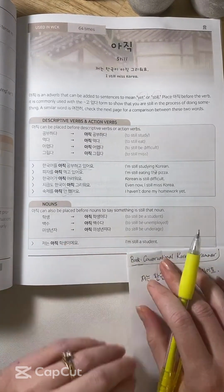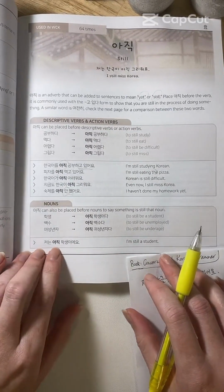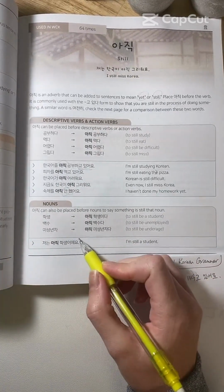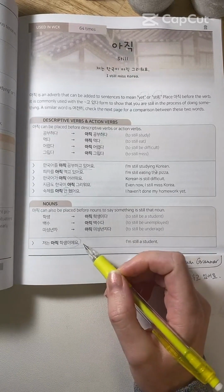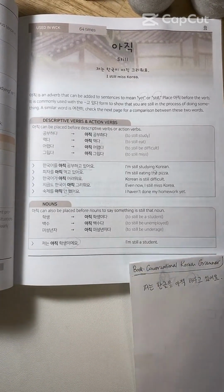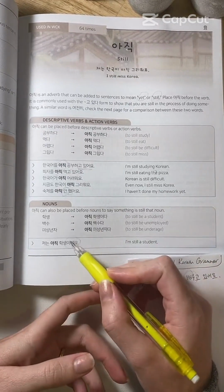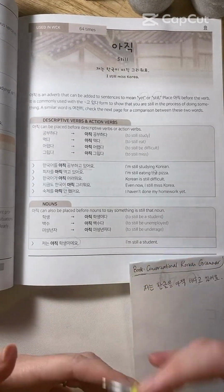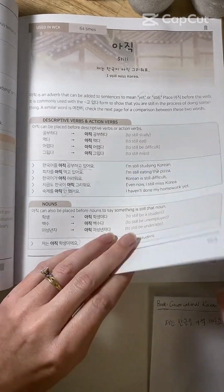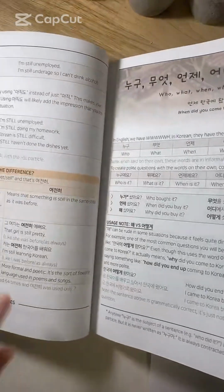Full sentence, 저는 아직 학생이에요. I'm still a student. This 이에요 part on the end is the Korean copula. It's the way you say something is something else. So this is saying I am a student. 학생이에요. And 아직 학생이에요 means I'm still a student. I haven't graduated yet, so I'm still a student.